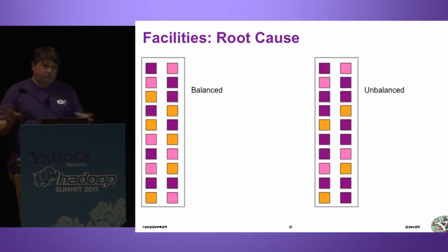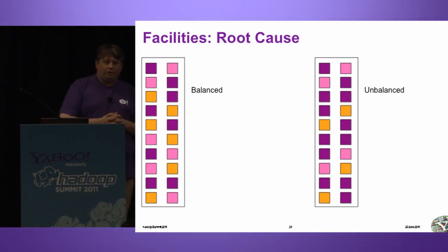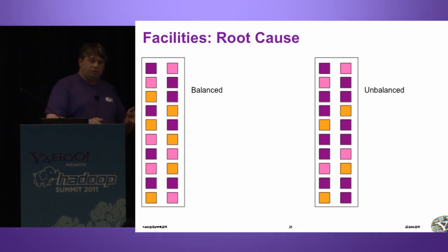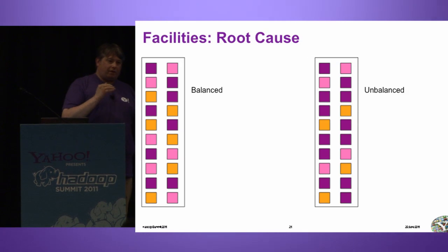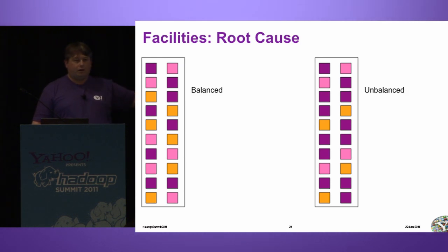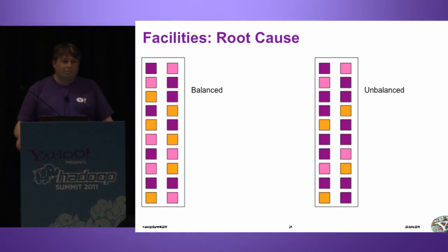So the other component of this problem, I got to tell you a little bit about how we lay out racks in a data center. We have rows, and within these rows, we have different properties. So in one row, we'll have grid, mail, flickr. Say the grid is the dark purple, flickr is pink, and mail is orange there. What we strive for is a balanced side there, pretty well distributed.